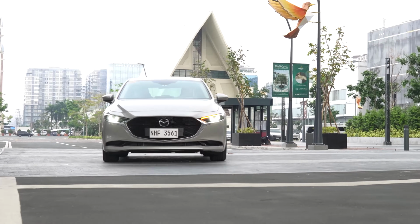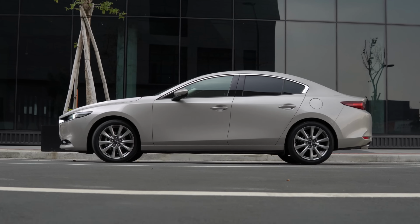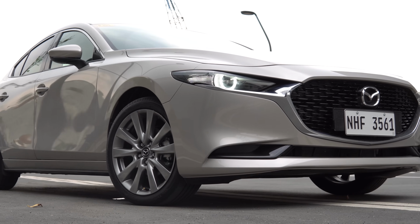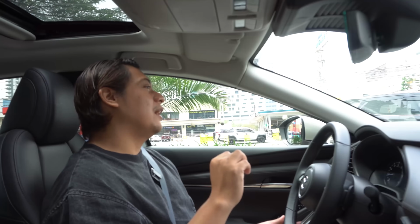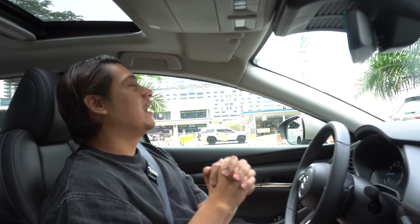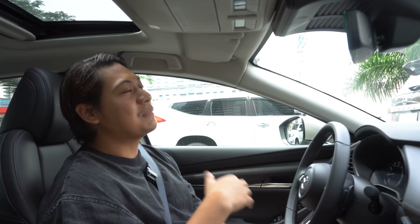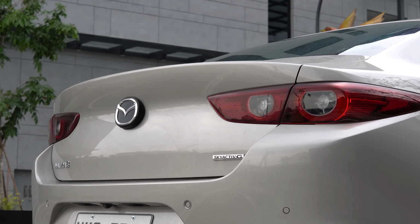Another thing na gusto ko ding i-share is yung road presence. Pag nakakita ka ng Mazda sa kalsada, alam mong Mazda siya agad because of the exterior design. It feels premium. It looks premium. It looks a class higher, di ba? And ang linis ng mga lines, lalo na pag nakakita ka ng Mazda 3 sa soul red color, ang gwapo, di ba? Ang gwapo niyan tignan.